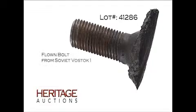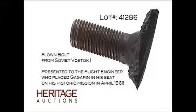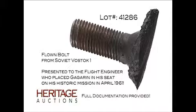An amazing example is this rare original bolt from the Vostok 1 spacecraft of Soviet cosmonaut Yuri Gagarin, the world's first man in space. This was a gift to the rocket engineer responsible for placing him in his seat during his historic mission in April 1961. Full documentation is provided.